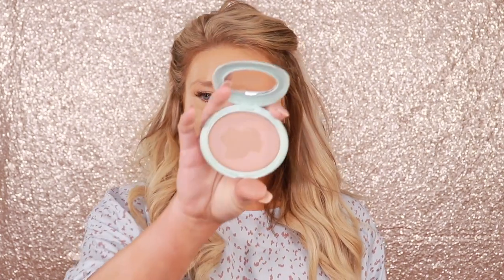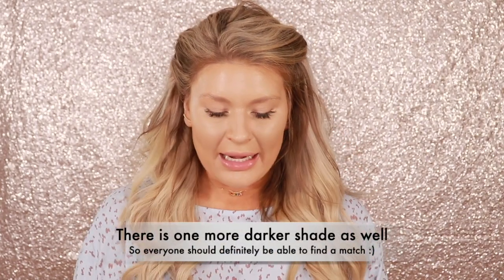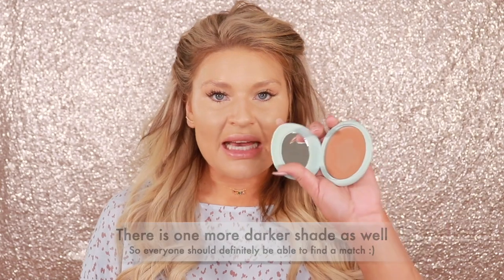This is in the shade Seychelles. And then I also have it in Grace Bay because I wasn't sure on which one I would use, and I use cream bronzers every single day. So I know I'm going to get my use out of these. So I'll just go ahead and show you the difference. There is a pretty big shade difference between the two. I'm going to start out with Seychelles.